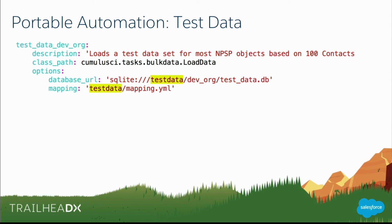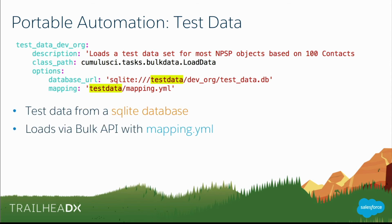The other bit of fun, portable automation that we built is a test data management system. Originally we had test data in a SQLite database, and we wanted to get that into orgs. So I wrote this mapping system, a task that can take a mapping file in YAML and also point at a local database and control, using the bulk API, the data load. It also handles related object data. So you can import accounts and then import contacts that reference the accounts that you just inserted.